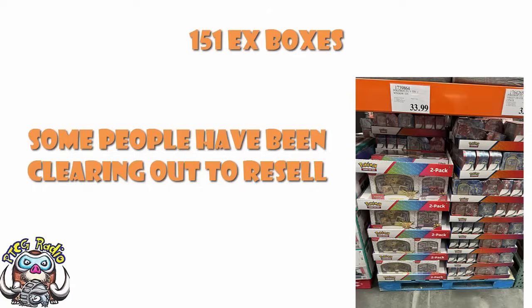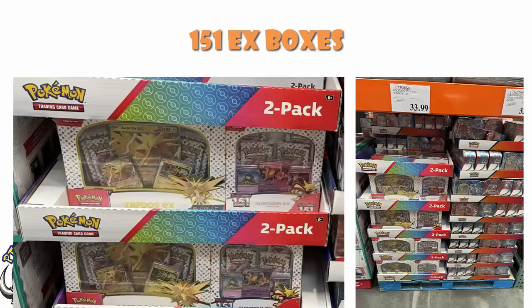And people that own card shops literally heading over to Costco and buying every single one of them, which is exhausting. And they're doing it so that they can then resell, presumably at a significantly higher price, when actually these are a ridiculous deal. And if you look at the picture here, you'll see they've actually got the Koraidon and Miraidon tins as well. There's a lot of them, significantly fewer of these ones.